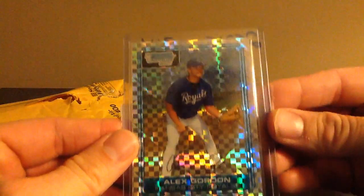2006 Bowman Chrome. There's a numbering down there at the bottom. Yeah, hopefully they can re-sign him. It's not going to be cheap.